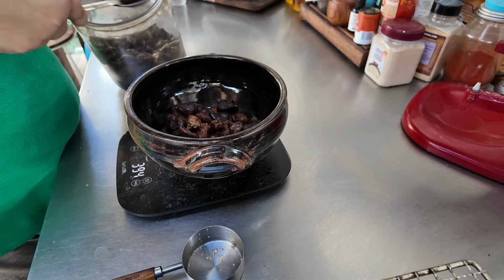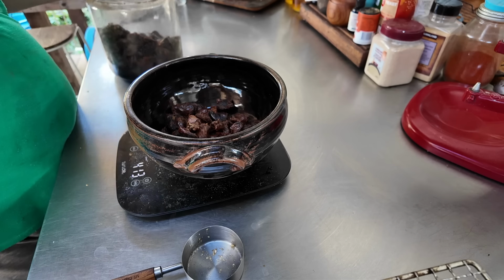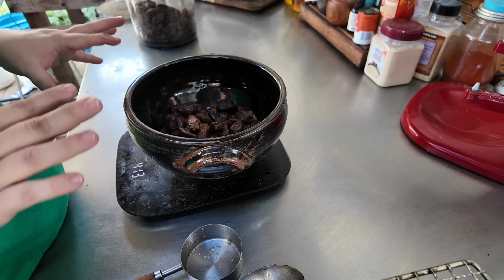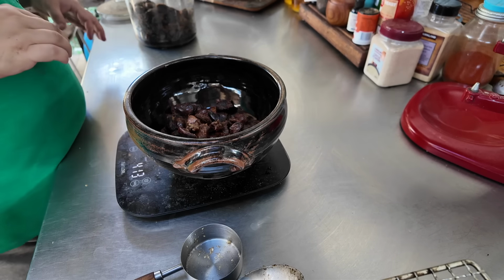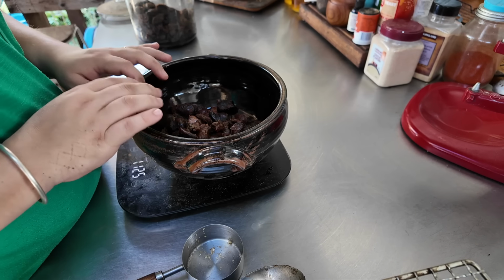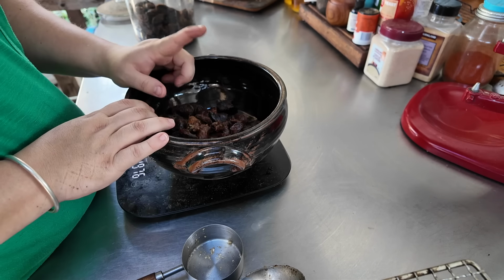I'm out of medjool, but for this sort of purpose, it really doesn't matter. You don't need nice tender dates. All I'm going to do is put a couple of cups of boiling water on this one. It's going to hydrate the dates and soften them all up, and then we're just going to drain the water off, and we can whiz these up to caramel.